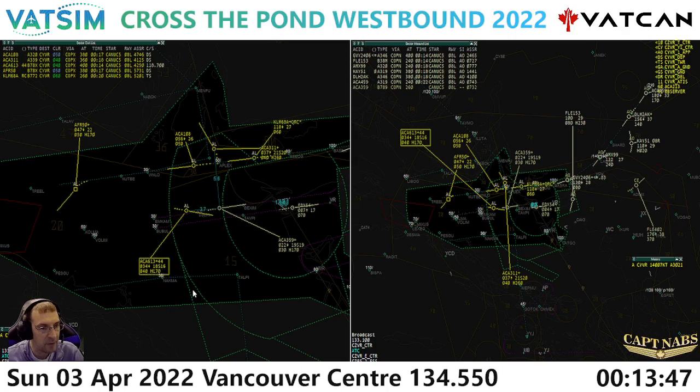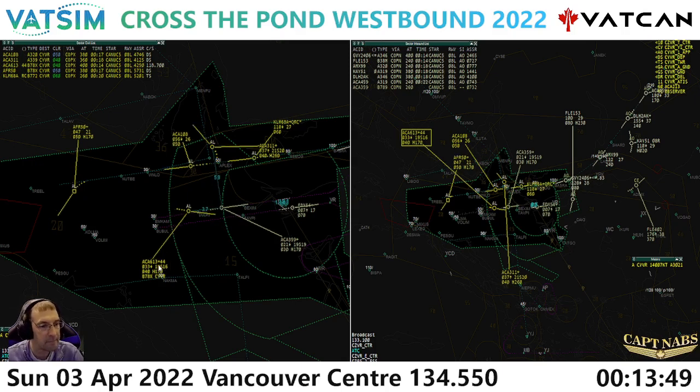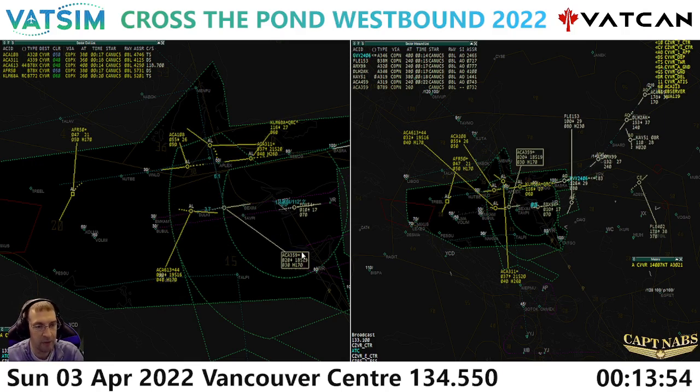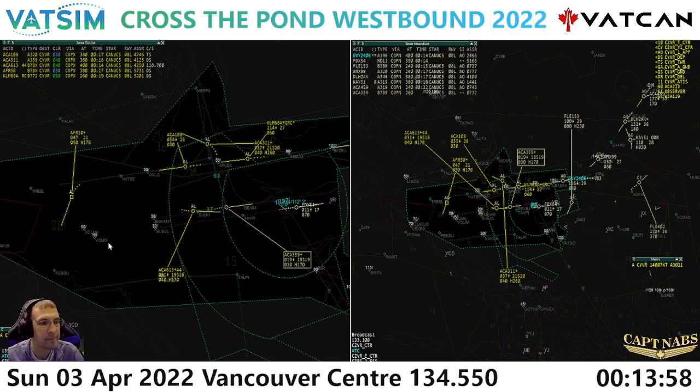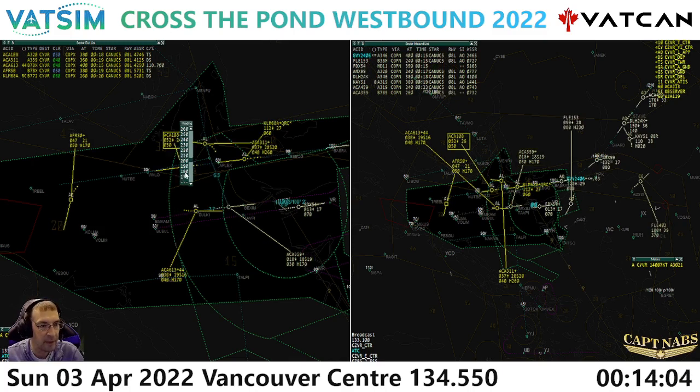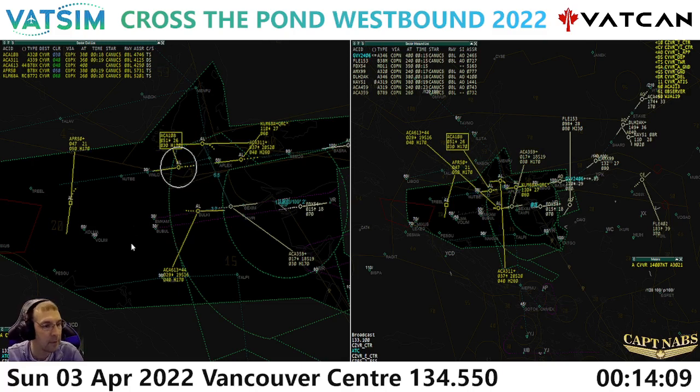Air Canada 613, speed 160, please. 160, Air Canada 613. Air Canada 613, thanks, you're just under 4 in trail of a Dreamliner. Caution, possible wake turbulence. Caution, wake turbulence, thanks, Air Canada 613. Air Canada 108, turn left heading 170, descend 3,000. 170, 3,000, Air Canada 108.